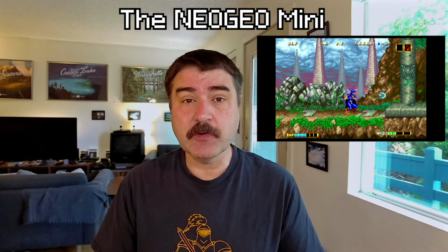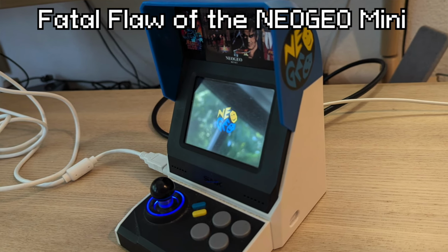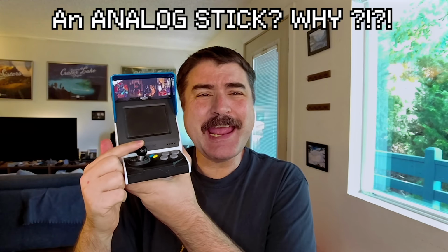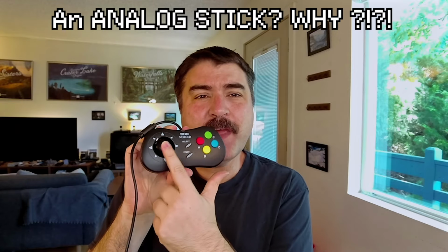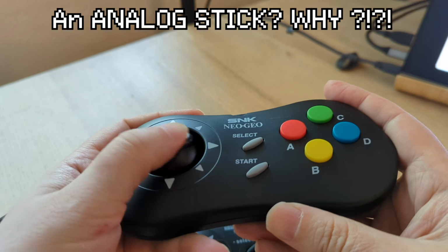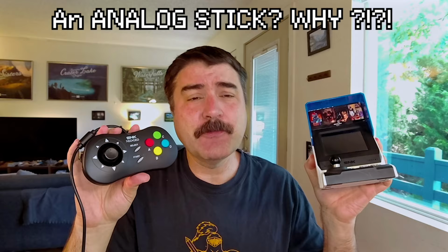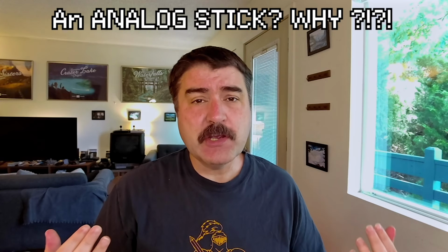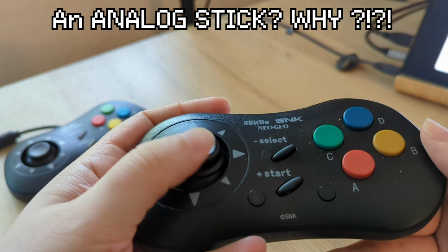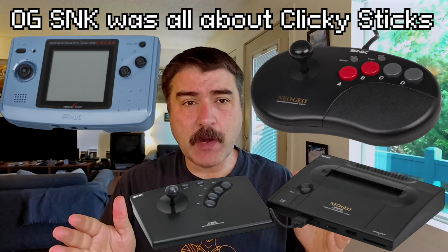They made a major mistake in making this mini system, and it resulted in what I consider to be the fatal flaw of the hardware. They included a mini analog stick, and then they doubled down and put a mini analog stick on the official gamepad for it. This is especially egregious since every single Neo Geo game was designed for a digital joystick. The Neo Geo had a long history with some of the best clicky micro-switch digital arcade-style joystick controls in every version of all of their previous hardware.